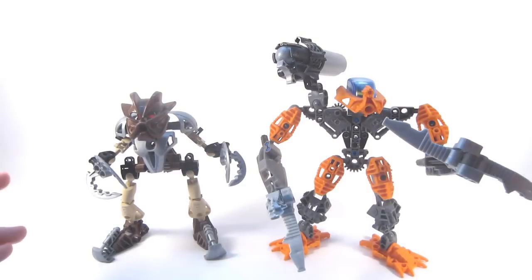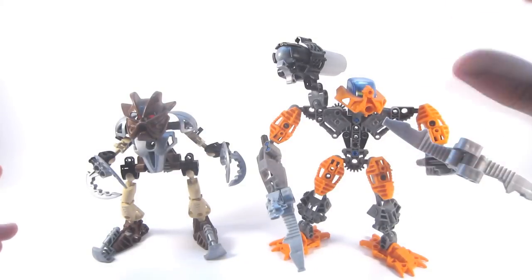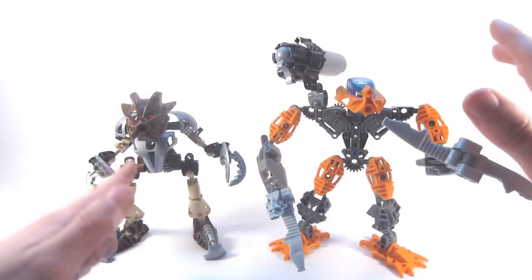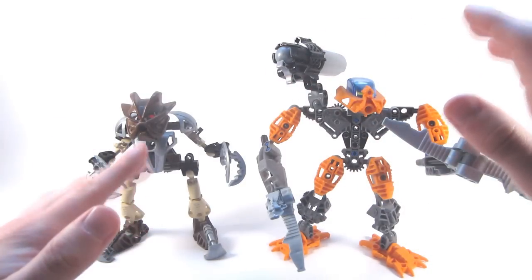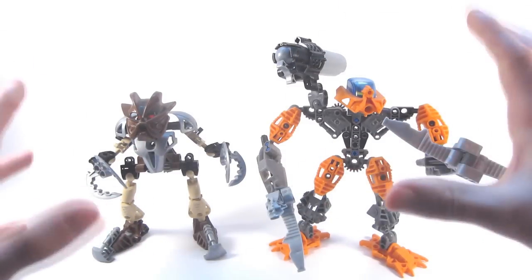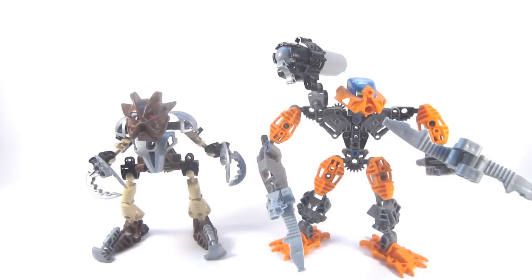So, obviously enough, Pohatu Phantoka has more articulation as well. However, he has lost all characteristics of Pohatu Nuva, and many people are quite annoyed to this day about that. So that generally sums it up. Let's go ahead and look at the combination function.